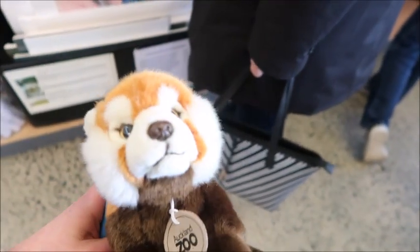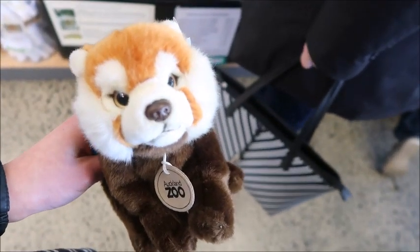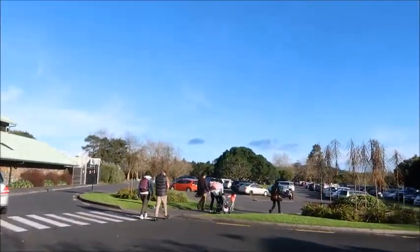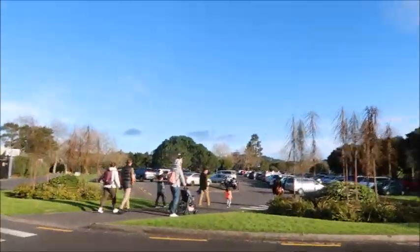I just had to buy them, guys. So cute, look at its face. Finished up at the zoo now, and now we're on a mission to try and find a good Chinese takeaway place.